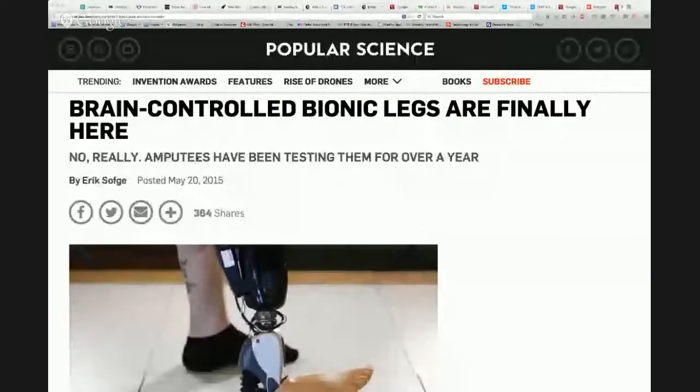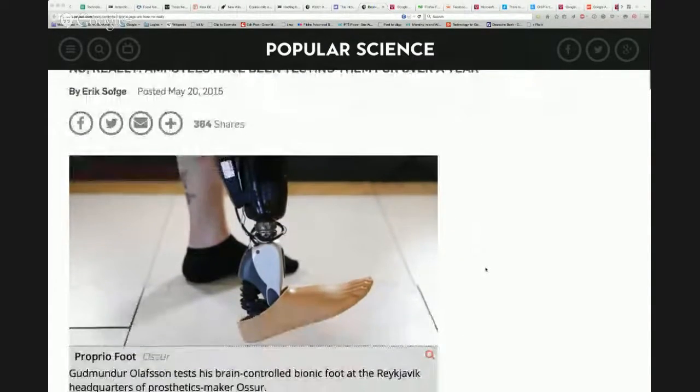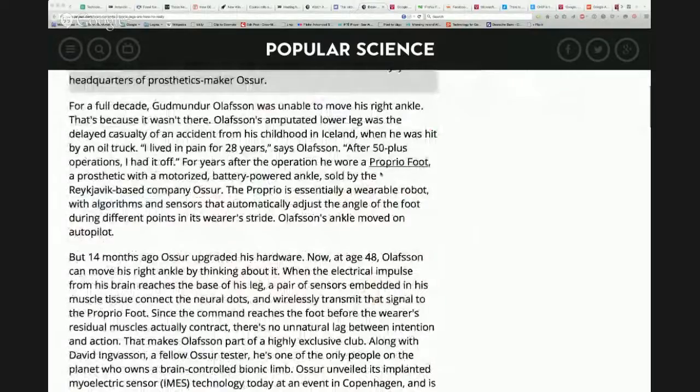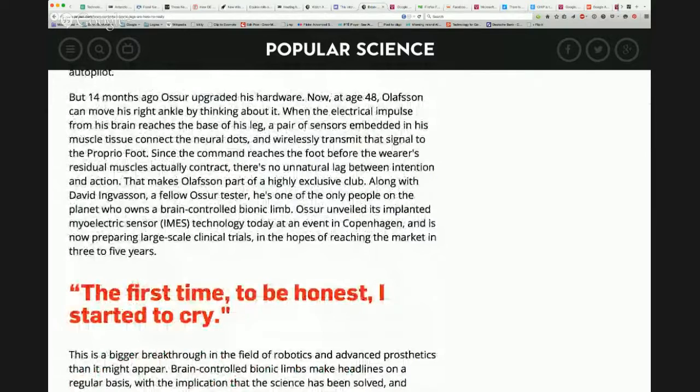Sticking with healthcare for a minute, there was this one which I thought was really cool. It talks about having brain-controlled bionic legs. This is a company out of Iceland, and they've created this thing called the Proprio Foot, which is kind of hard to say if you're not careful. The company is called Ossur. Ossur, yes. It's Icelandic, so I'm not sure I'm getting the pronunciation exactly right. But basically, the point of it is that it's incredibly easy to install.